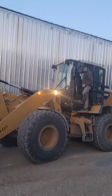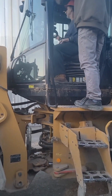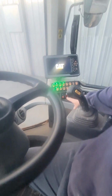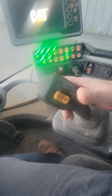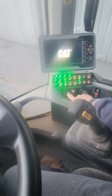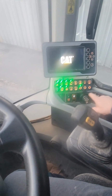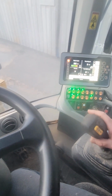All right, now you got to give Dawson a lesson. How to drive it. There's your brake, and your left. Where's your lift? Oh, right here. Okay. And then your forward and reverse. And this here locks out your hydraulics. And that's your detachment. Oh, what'll that do? Take your bucket off and switch bucket to forks? Yeah.